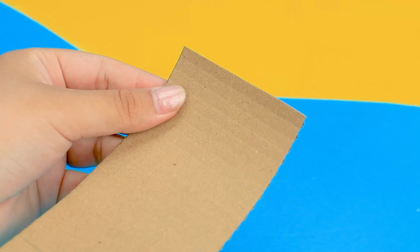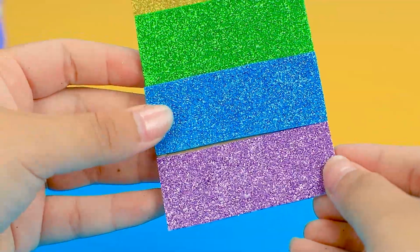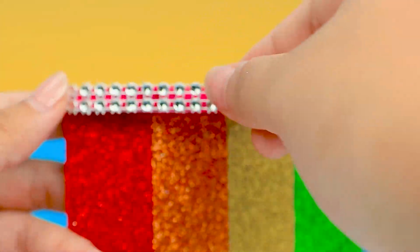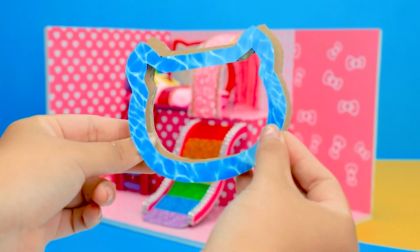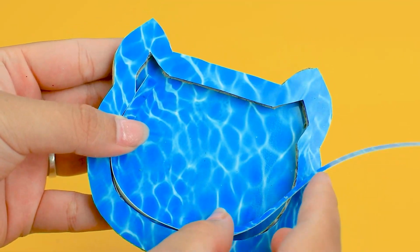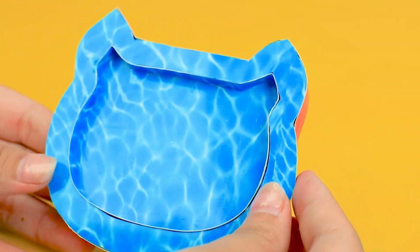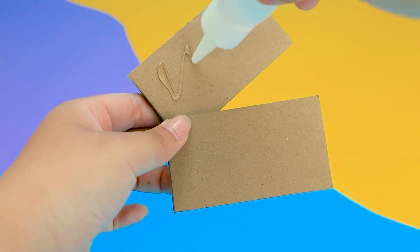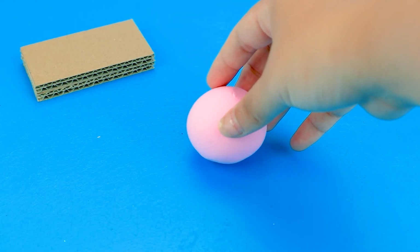I always dream of which have rainbow slide in my room. Let me make it. White lace border to decorate. So beautiful. Making up every day. Using pink clay.